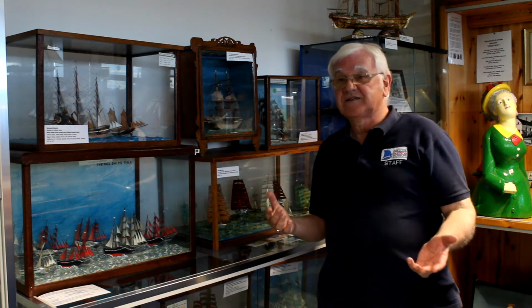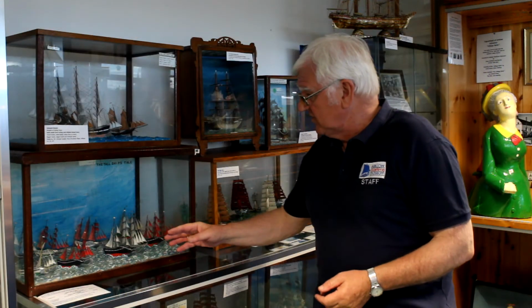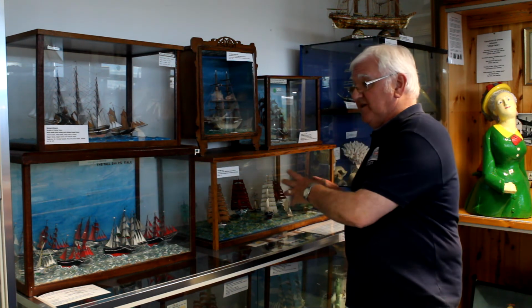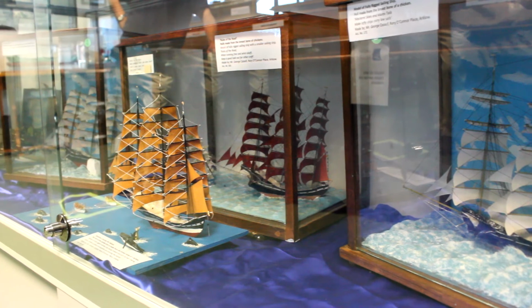So a barkentine is very, very different to a three-masted schooner, or a bark is very different to a three-masted schooner. A full rig ship is different again. A ketch is in there as well. Now the beauty about these is that all these models represent one particular category. So you can actually teach basic sail rigs using these two cabinets.